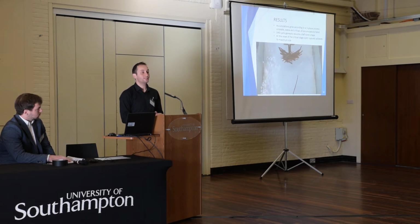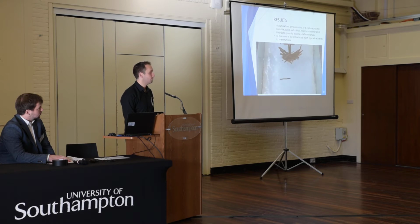Afterwards, we have a more stable accumulation. In this case, the accumulation is pretty stable, it's not moving, and the growth rate of the accumulation is pretty small. And we generally have a shape that is a half cone.